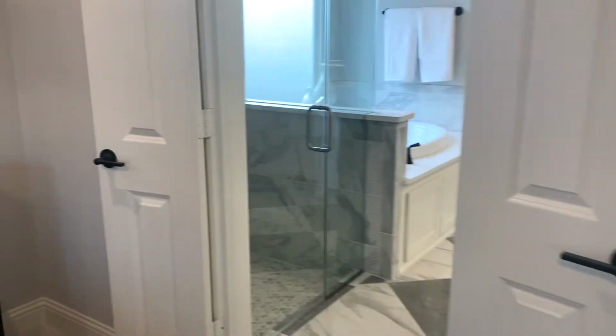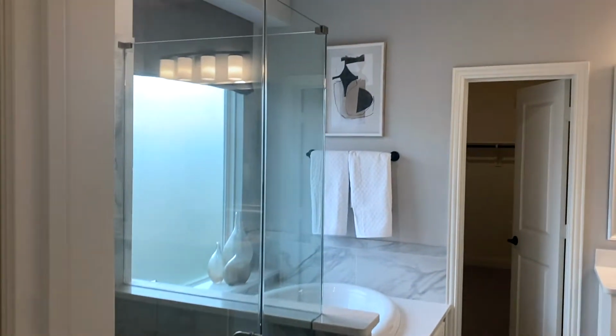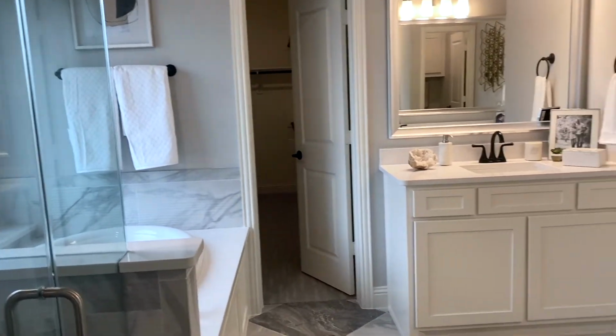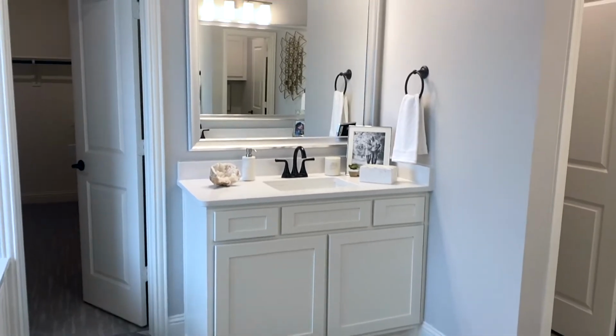Of course, you guys know when you are looking for a new home, there's always going to be some pros and cons to finding a home. And one of the cons for me is this bathroom. I don't care for this bathroom, but I think we can kind of maneuver some things around if we do go under contract.